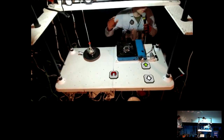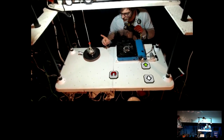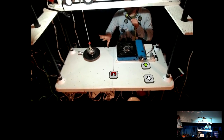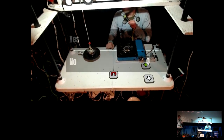So, cast your minds back to what Lloyd said about 1 minute ago. This is an electromagnet. That means that when it's off, it's not a magnet, and when it's on, it is. Have we got that? Yeah, it's confusing. Please answer yes or no if it's confusing.